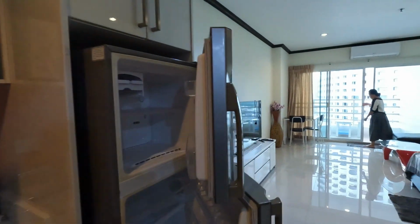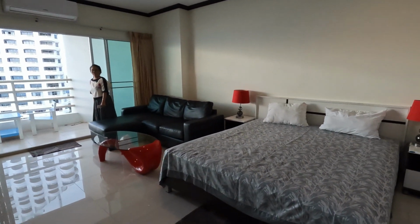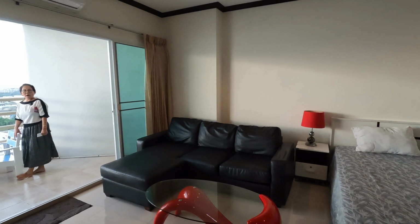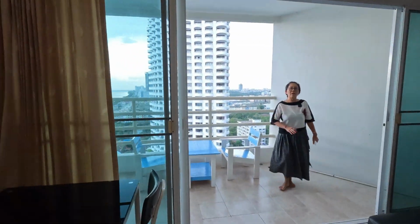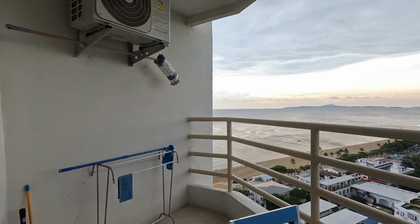48 square meter studio. Very big. Is internet included or extra? No, internet you have to connect by yourself. Okay. With the government price. Wow.